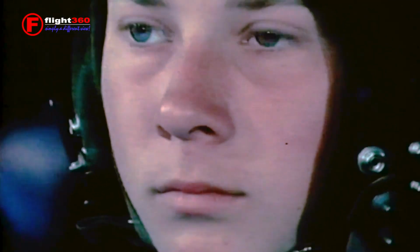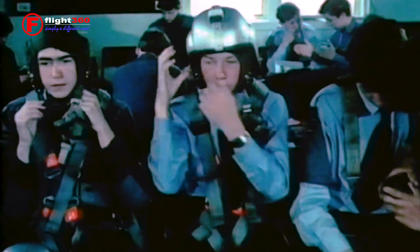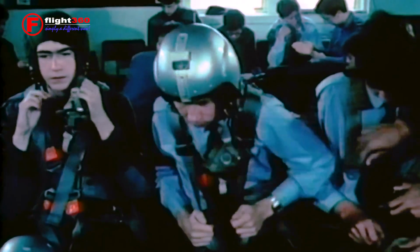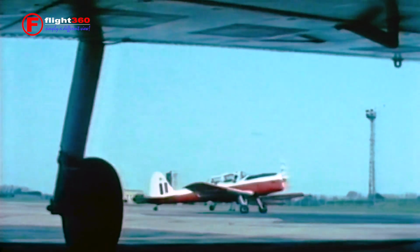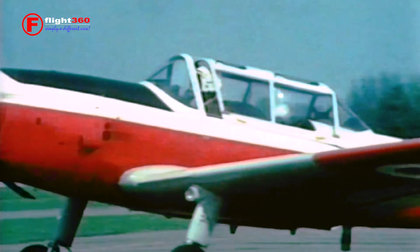Cadet Andrews, come and stand by. Suddenly it's your turn. So with empty pockets and parachute fitted, you make your way to your first flight. But keep your wits about you. The apron is a dangerous place if you're careless. You'll not hear so well with your helmet on, so be aware of what you're doing.